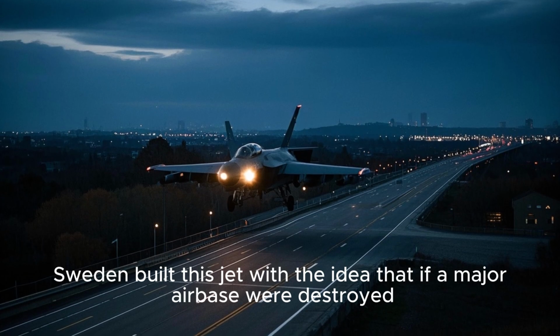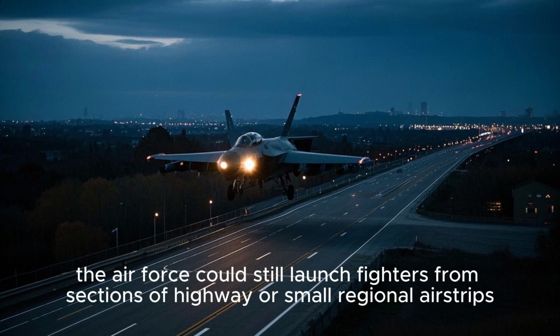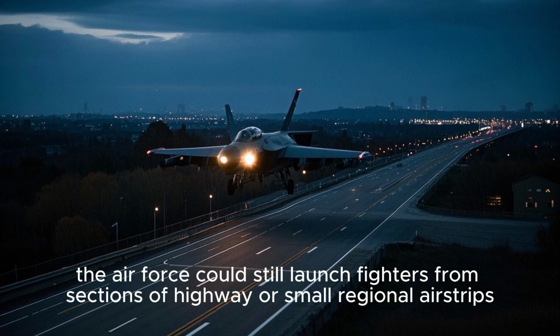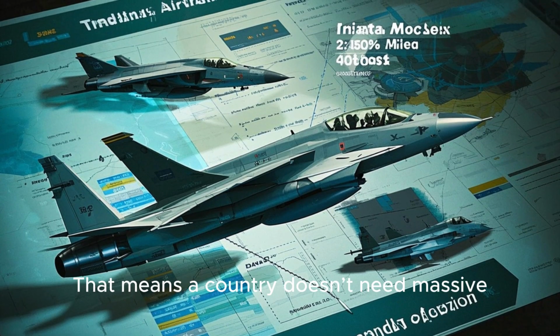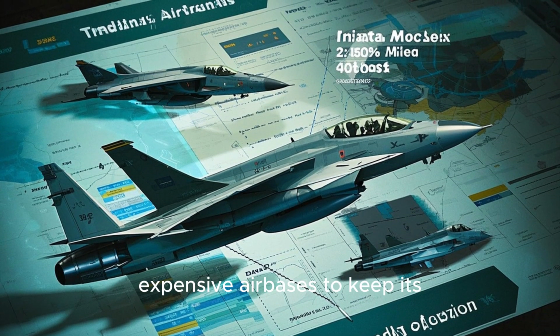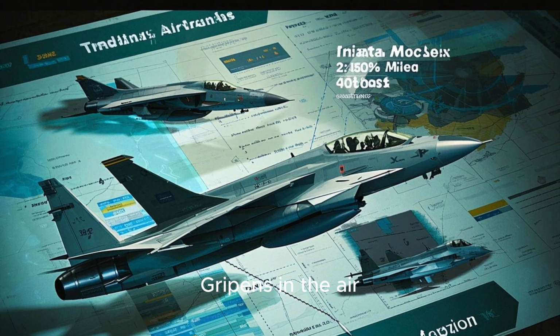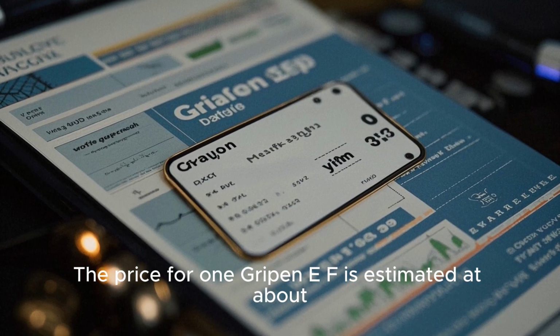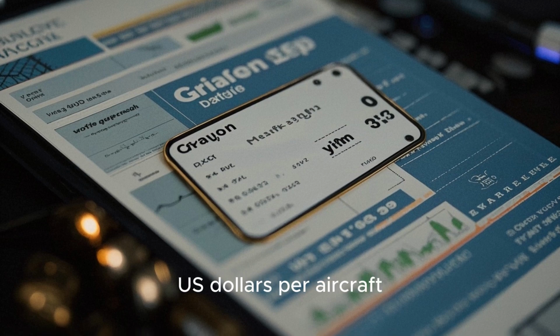Sweden built this jet with the idea that if a major air base were destroyed, the Air Force could still launch fighters from sections of highway or small regional airstrips. That means a country doesn't need massive, expensive air bases to keep its Gripens in the air. The price for one Gripen EF is estimated at about 60 to 70 million US dollars per aircraft.